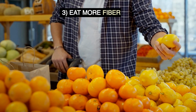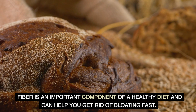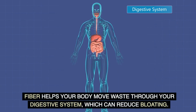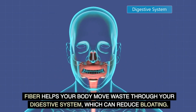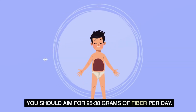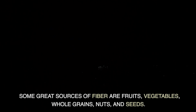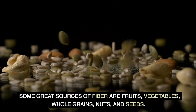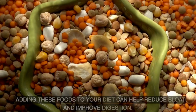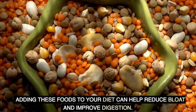3. Eat more fiber. Fiber is an important component of a healthy diet and can help you get rid of bloating fast. Fiber helps your body move waste through your digestive system, which can reduce bloating. You should aim for 25 to 38 grams of fiber per day. Some great sources of fiber are fruits, vegetables, whole grains, nuts, and seeds. Adding these foods to your diet can help reduce bloat and improve digestion.